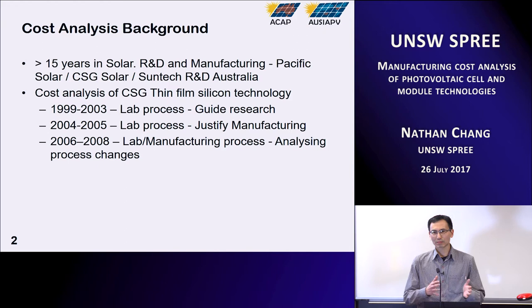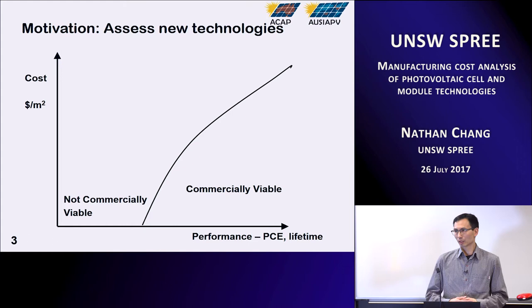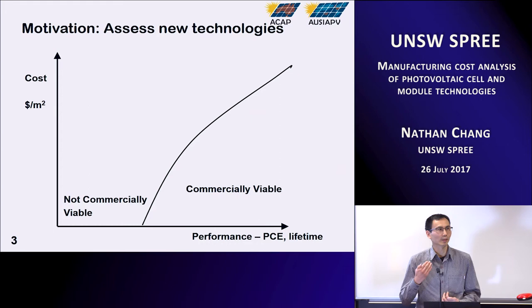So with that perspective and what I've learned and how I've seen cost analysis and its importance, it's influenced me greatly in how I view cost analysis and why we might want to do it. So many of us in this room are investigating various aspects of photovoltaics, different technologies, and when we think about the technology that we're working on, often one of the questions in our minds is, could this be commercially viable? Could this be deployed at high volume and spread throughout the world? Can it make a big difference in this world? And so cost analysis can be very helpful in that.